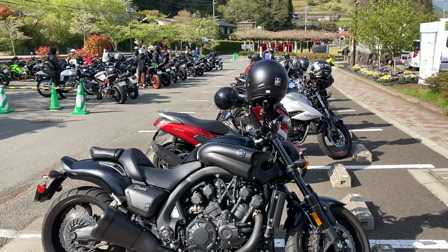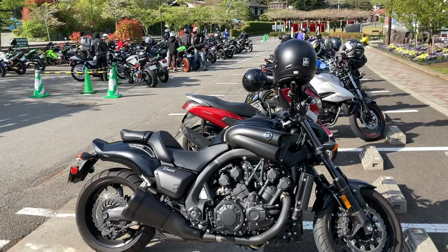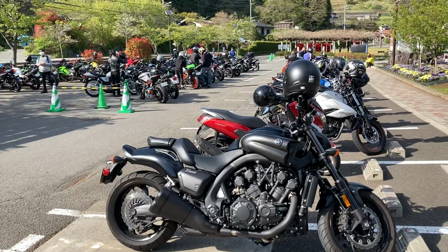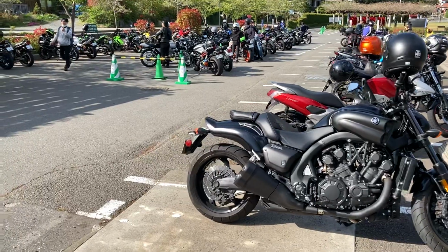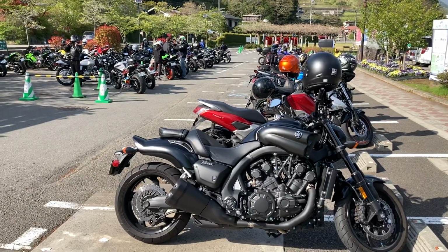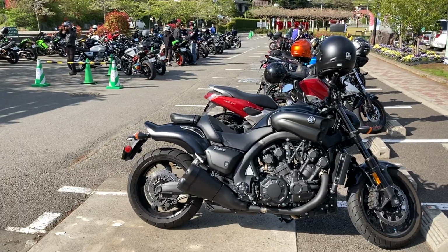We're in about a week of public holiday here. Yesterday was a public holiday, today's actually a working day, but I think a lot of people are off work taking advantage of the good weather. The next couple of days rain's forecast, but today is lovely, and I've been out riding in the mountains enjoying the good weather.